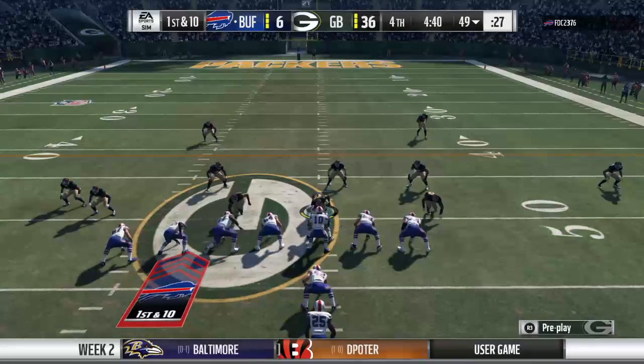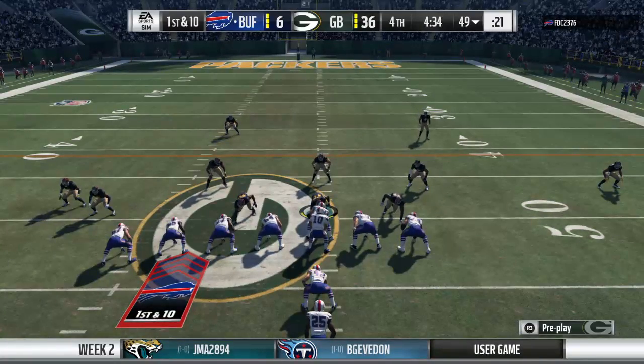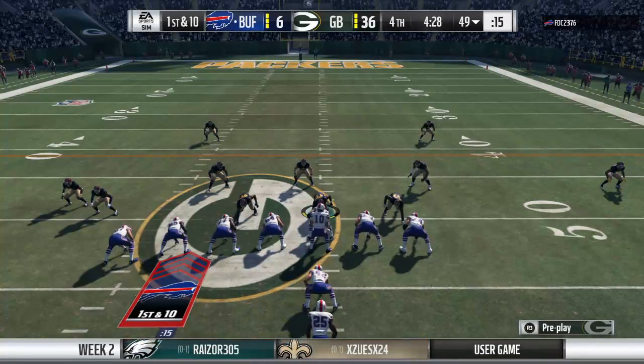Hurry up, here we go. Green 39. Green 39. 59 Mike. 59 Mike. Check, check. 59. All right, now, lucky 56. Lucky 56. Show me that.